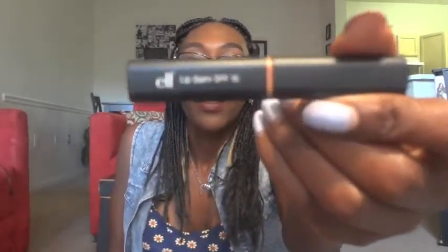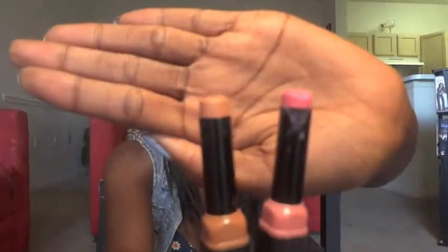The last two lip products are actually lip balms. And if you watched my new YouTuber tag, I talked about these lip balms. They are the lip balms by e.l.f. in the color Nude and in the color Pink. And I love these lip balms. They are just perfection in a little tube.